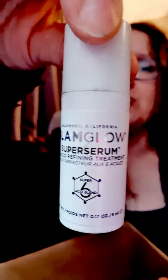Okay, I got this one, Glam Glow Super Serum. It was okay. It was quite thin. It was like a blue color. It was a bit weird. It smelled a little bit chemically. Wouldn't repurchase it. It was okay. I've heard people rave about it. I just thought it was okay. Like I said, it was quite a thin serum when it went on. You put it on your hand to put it on your face and it would just run through your fingers. It was okay.